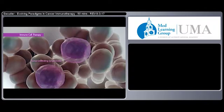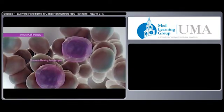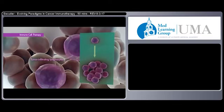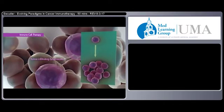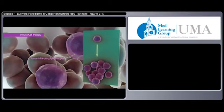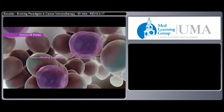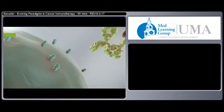A second method is immune cell therapy. In one strategy, T cells that have infiltrated a tumour are collected, and those that show the greatest recognition of tumour cells are selected and grown. They are then activated by cytokines and reinfused to help shrink or destroy tumours.